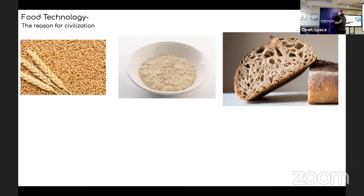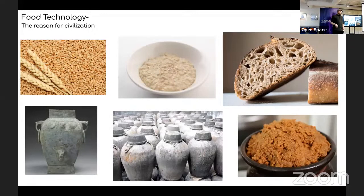And the reason for that is because of the fermentation technology that we've learned how to control. The other thing that's the reason for civilization, if you go to the East, is wine and alcohol and the ability to ferment things into alcohol.